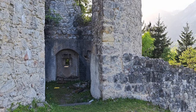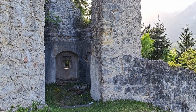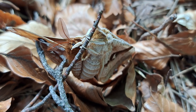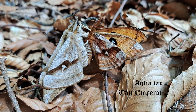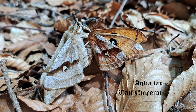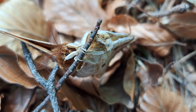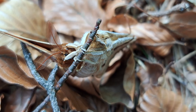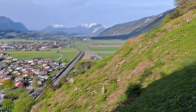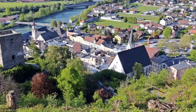Well, the ruins, of course, haven't changed much, but look what I've found. Such beautiful creatures. I really love the mesmerizing patterns on their wings and the huge antennas. And now, let's take a look at this breathtaking view.